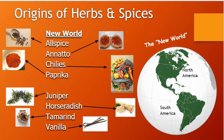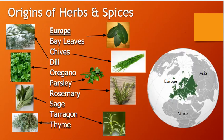After the explorers and the colonizers came from Europe, they used to call North and South America here, they used to call it the New World. So they went to the New World and they brought back these particular things. Now, annatto would be brought back from Mexico by the conquistadors probably, and the Chiles too. Paprika, allspice. All of these things were brought back from North and South America by European explorers. Okay, and we still use all of those things.